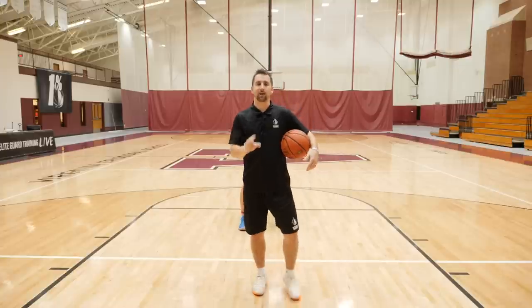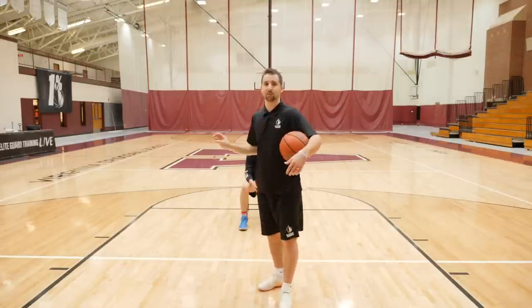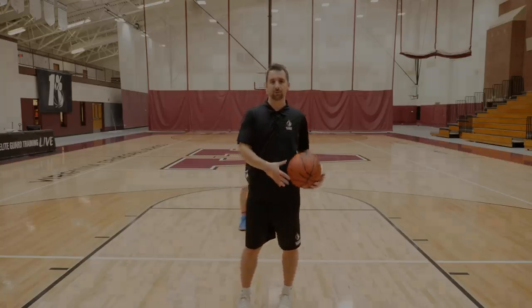So while you may not be able to get shots up at the basket, you may not be able to go hard and work up a tremendous sweat, work like this can be tremendously beneficial if you're limited on space, you're trying to get in a little bit of work, and you're on that path to becoming an elite shooter.